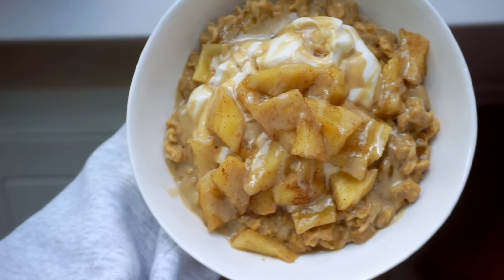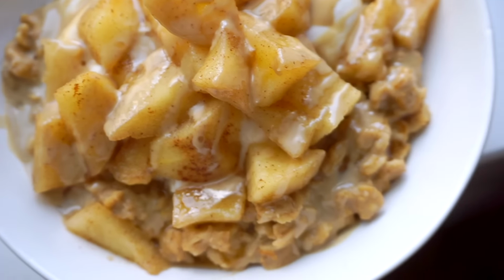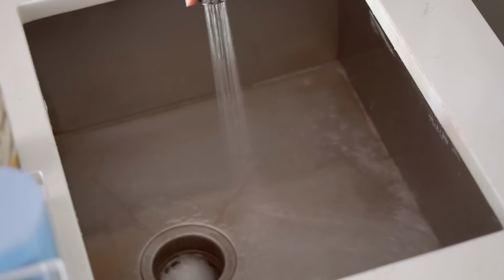So this is actually Nicholas's bowl, but mine looked identical. We did apples, we did yogurt, his had tahini, mine had almond butter, but everything else was the same, and it was so good. I have a bunch of those sautéed apples in the fridge all the time, so I can easily throw them onto breakfast like this, and it's so perfect.